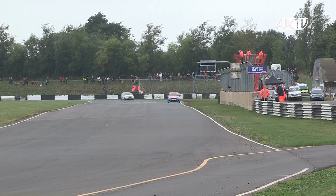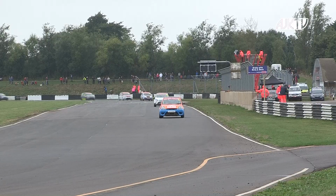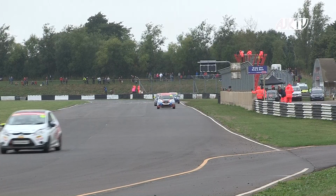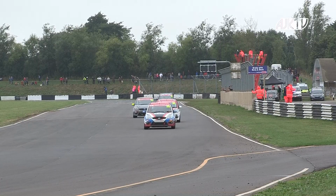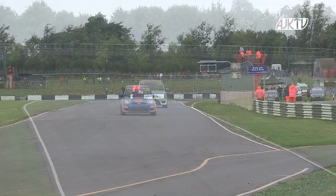Tom Hutchins is going to be fourth. The next car across the line behind David Nye is Tim Bennett. And it is Tom Hutchins who holds on for fourth position. He's bagging a lot of those this year. Danny Harrison in fifth. Jake Dawson next up from Ryan Falconbridge.